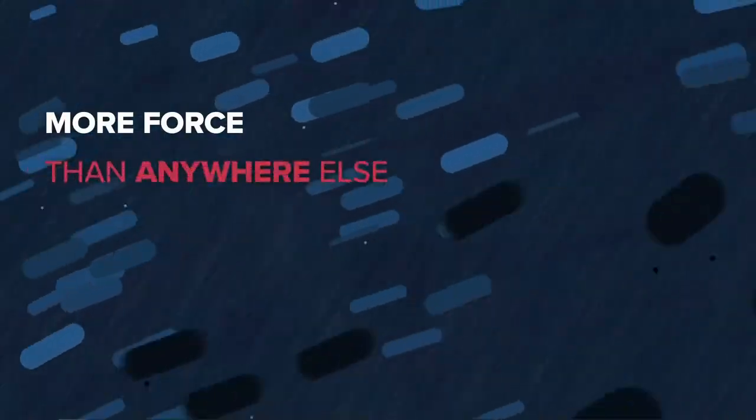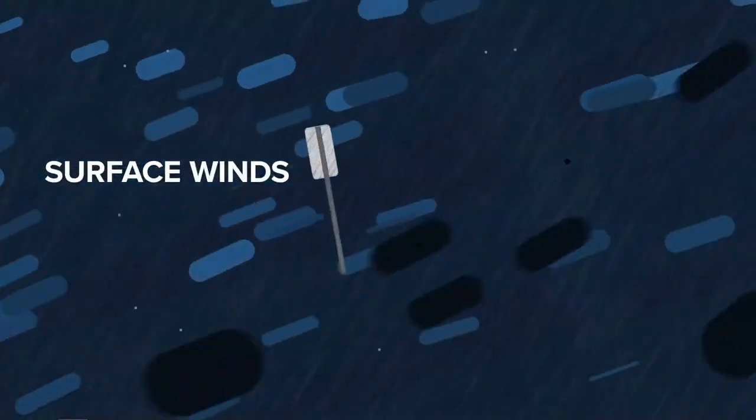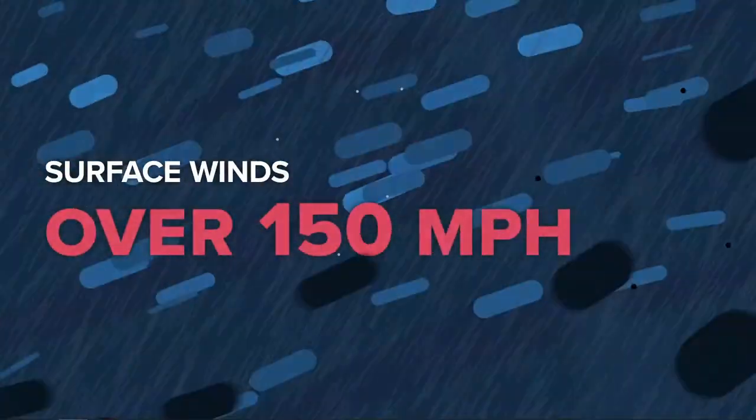The convergence of wind here is so strong that the air rises faster and with more force than anywhere else in a hurricane, producing intense rain and damaging winds. In the strongest storms, this can translate to surface winds over 150 miles per hour.